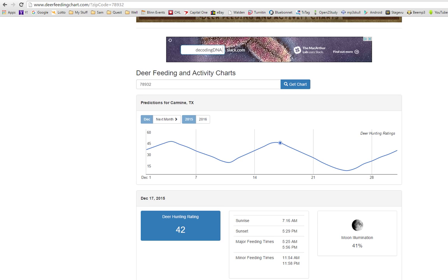What you'll see on the screen is my zip code for today, based off of the lunar calendar, and it shows me the sunrise and sunset, the major feeding times for the day, any minor feeding times if they exist, the moon illumination, and it gives it an overall score. You can see the quality of the hunts will rise and fall through the month based on the lunar calendar.